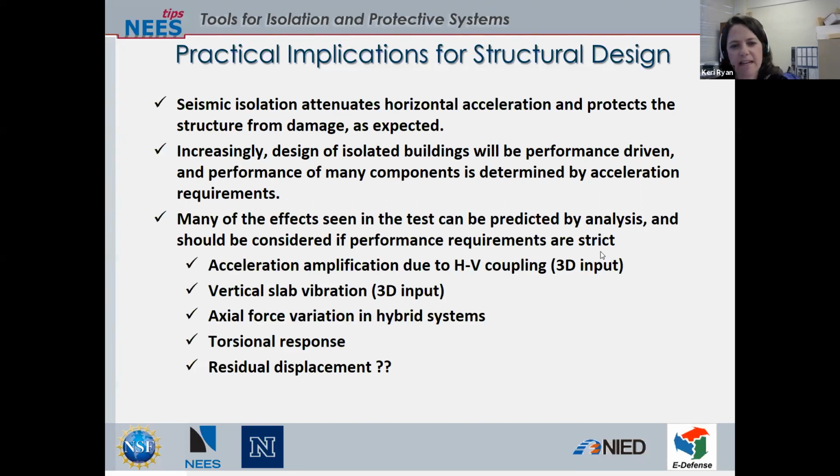And I go on to say that many of the effects that were seen in the test, we believe, can be predicted by analysis and should be considered if performance requirements are strict. One of the hardest ones to deal with is this vertical slab vibration, as mentioned before.